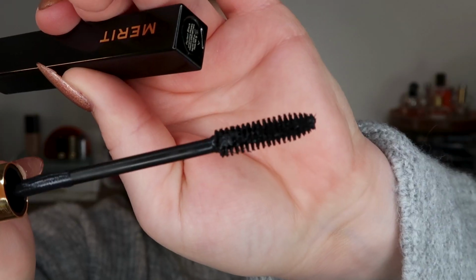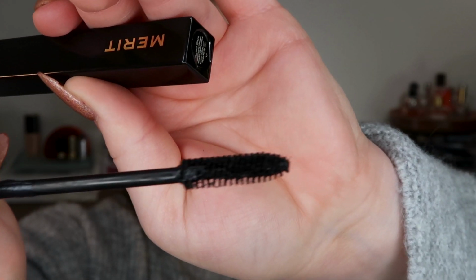Alright, so here is the mascara. I think it looks pretty good for a lengthening mascara. It is lengthening and it has a little bit of thickening. And I really like the brush on this. Let me show it to you. Look at this right here. I love the bristles on this brush.